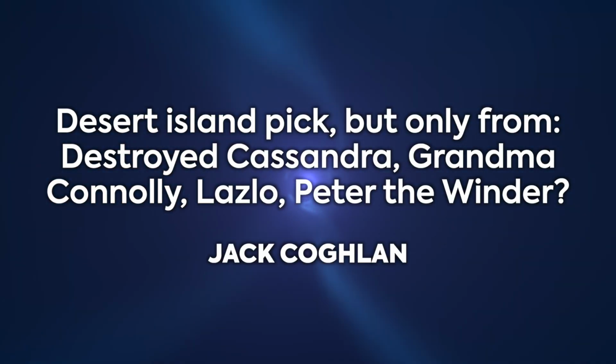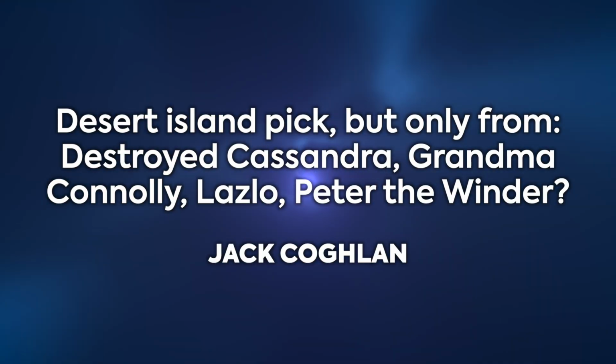I will. Desert Island pick, but only from Destroyed Cassandra, Grandma Connolly, Laszlo, and Peter the Winder. I actually think Peter the Winder's a good figure. Well, he's got two faces. Yeah, he's got a lot of play value. He's got that going for him. What can you do with Destroyed Cassandra? Stick your hand through it, and that's it. Yeah, probably Peter the Winder then. I'd go for Peter the Winder. But Destroyed Cassandra is... I think I would just go mad on that desert island if I purely had that.